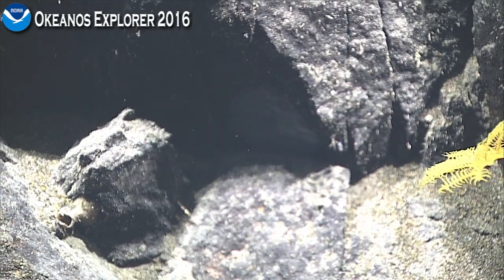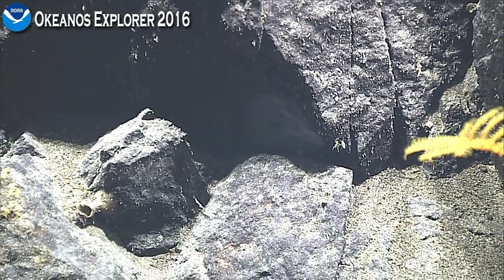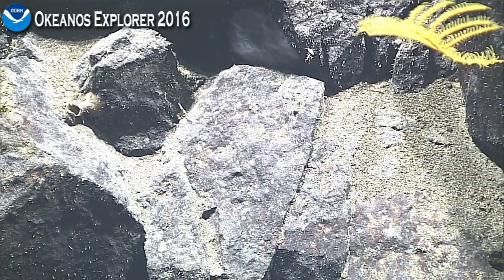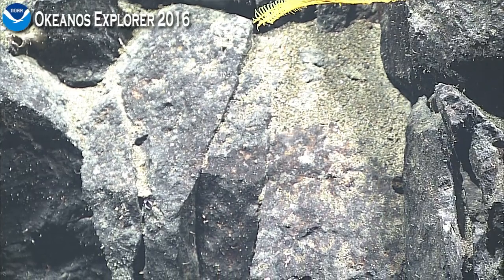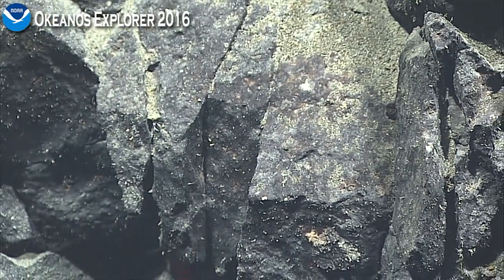Too close. Yeah, got it. I think it's actually a thinly encrusting demosponge, and over on the right is maybe a Bathypathes. Scott says it's not a color that he's used to seeing. Yeah, you can see that sponge now. Okay, that's okay. What is a Bathypathes? Let's do an additional black coral, just to be safe.